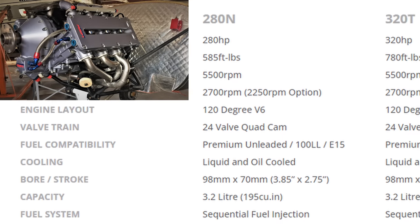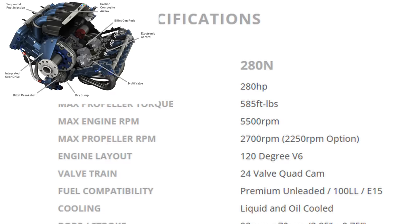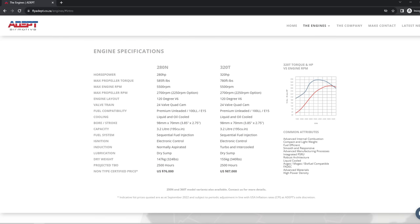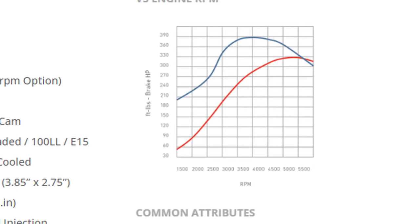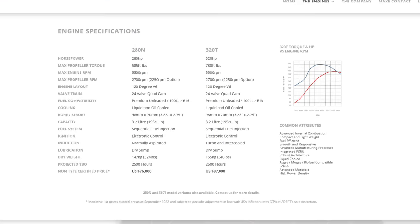The engines have a double overhead cam on each block with four valves per cylinder, are liquid and oil cooled, use fuel injection and a dry sump lubrication system. Max engine RPM is 5,500 and a propeller speed of 2,700 RPM is achieved via an integrated PSRU that has a gear reduction ratio of around 2 to 1. The redrive also boosts torque at the propeller to a mind-boggling 780 foot-pounds or 1,057 newton meters for the turbocharged version. The engine is also FADEC, which stands for Full Authority Digital Engine Control.